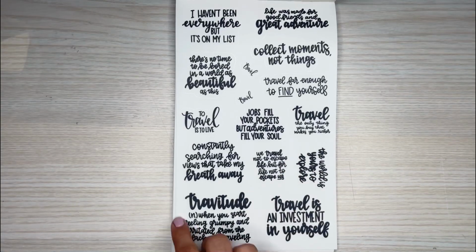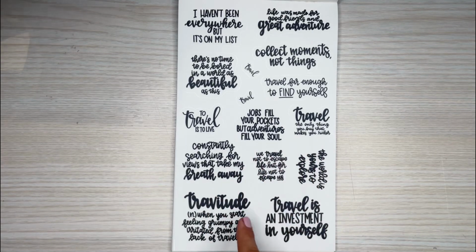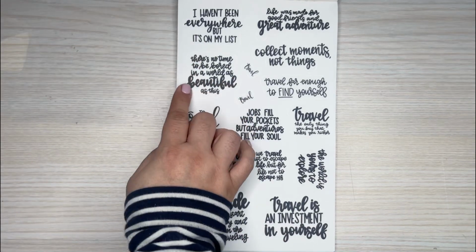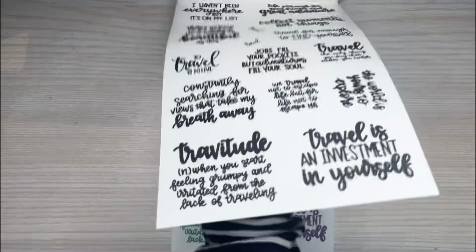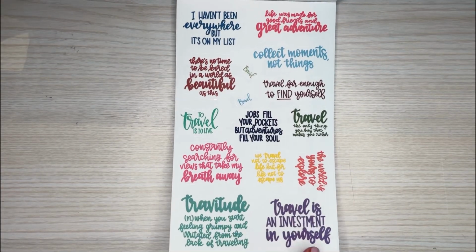The first page, we have a bunch of quotes that are lettered by Heather. So you have jobs fill your pockets, but adventures fill your soul. Travel is an investment in yourself. I haven't been everywhere, but it's on my list. So like a different variety of quotes here. These are clear, and then you do get them in a colorful version too.